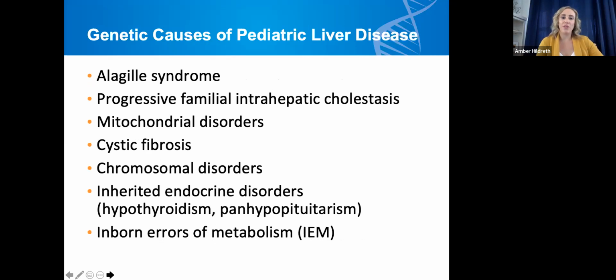So as a hepatologist, I'll move into talking about genetic causes of pediatric liver disease and how I look at genetic testing for evaluating and listing for liver transplant. Just as an example, here's a list of causes of genetic liver disease in patients that may require liver transplant. I look at it as categories, starting with our cholestatic liver disorders, so Alagille syndrome and progressive familial intrahepatic cholestasis as examples.